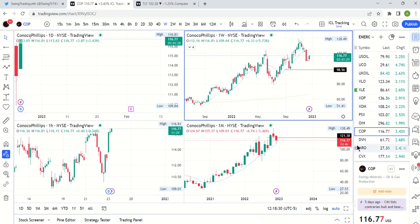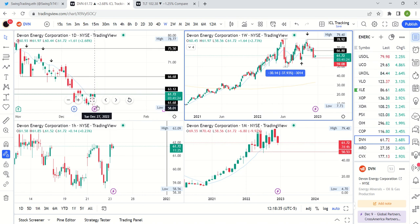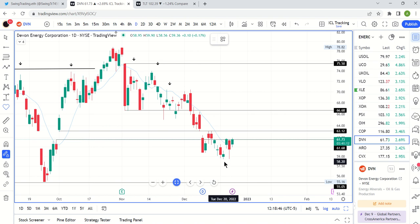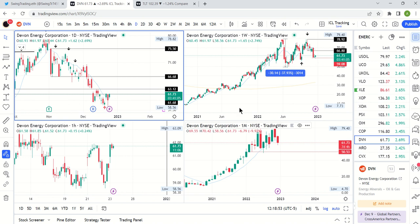So this may have been the pullback everybody was waiting for in these oil and gas names. Devon Energy, this has been the weakest of the bunch. Has that changed? Not really. Low of 58.59, 58.56. So this thing made a low on December 20th. So most of them made a low on December 9th. Others continued to fall and needed some time to kind of catch their breath a little bit.